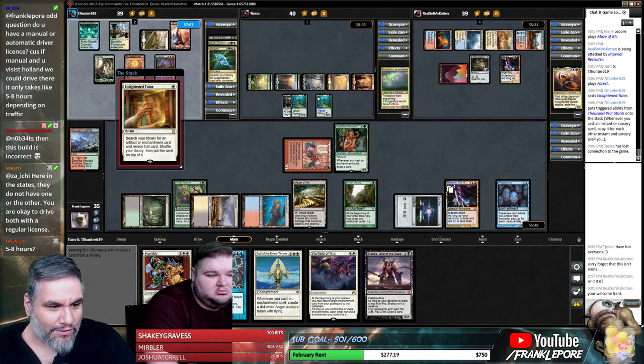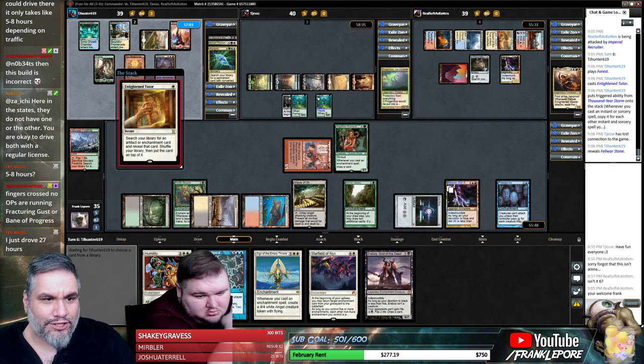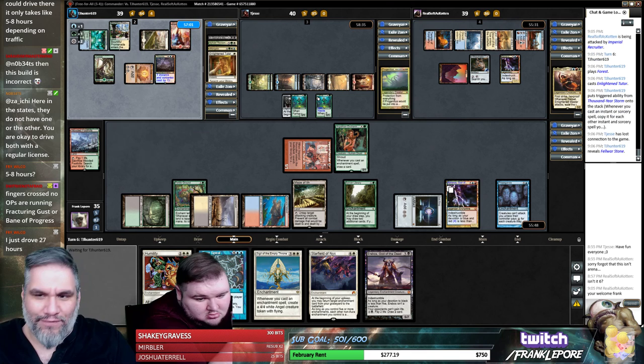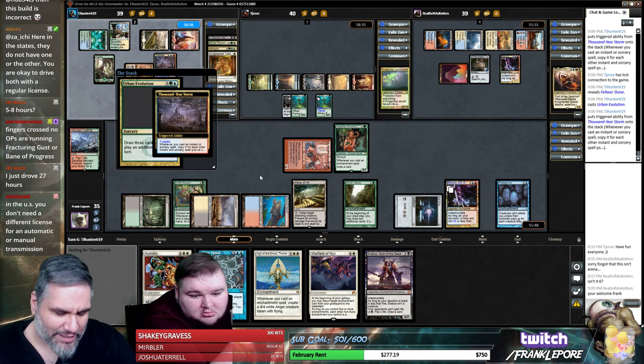Here in the States, they do not have one or the other. You're okay to drive both of them. Yeah, actually, there's no license. I was just speaking to the fact that I'm not well-versed in driving manual. Stick, as we call it in the U.S.